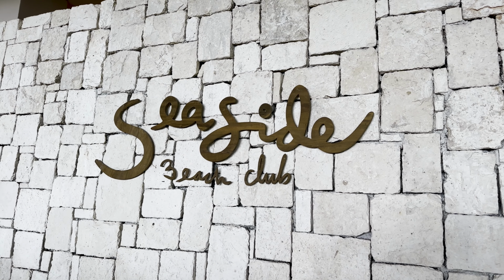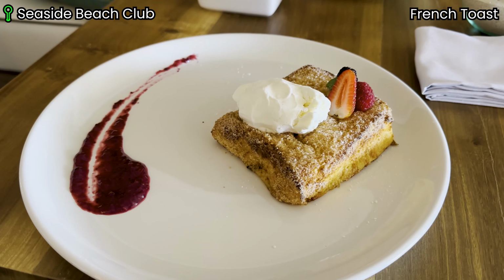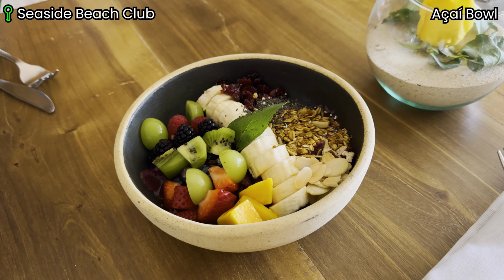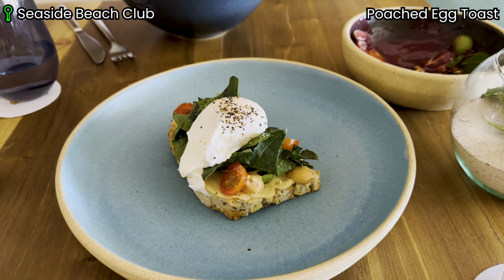Hands down, the best breakfast option is at Seaside, which is an Impressions-only restaurant. The food is significantly higher in quality than the other options. And also, very importantly, there is zero crowd. Like, there is almost no one here, which creates a much more relaxed atmosphere.